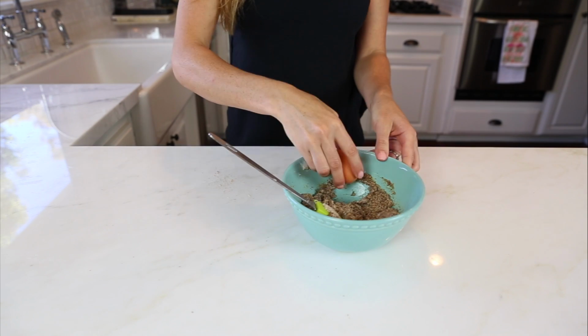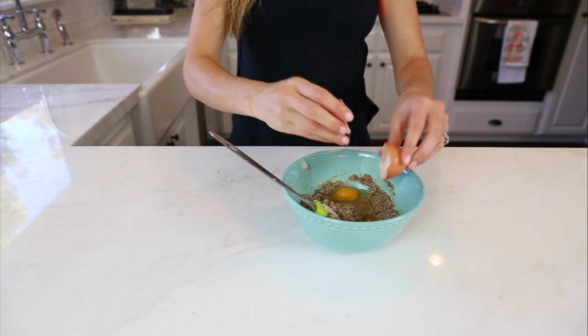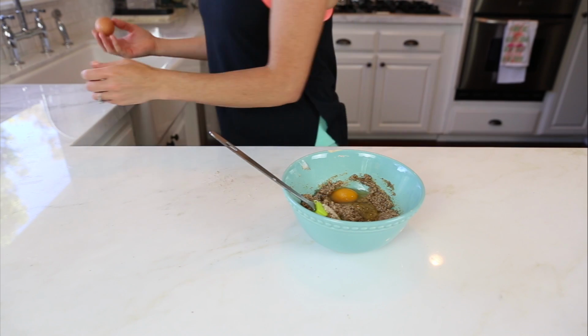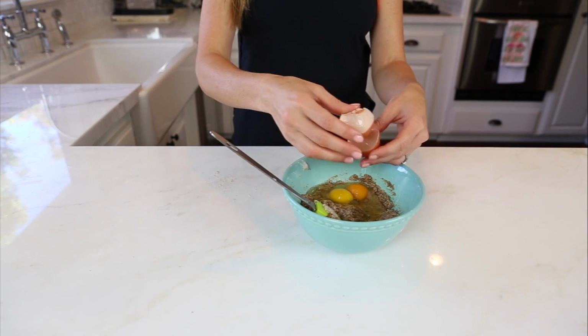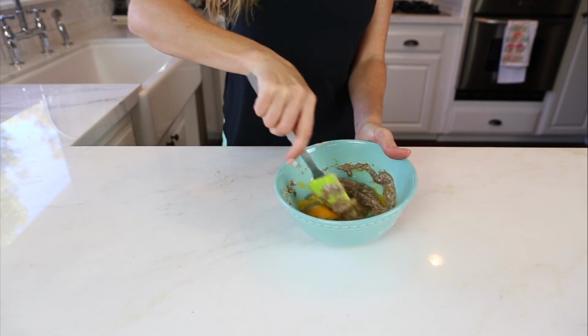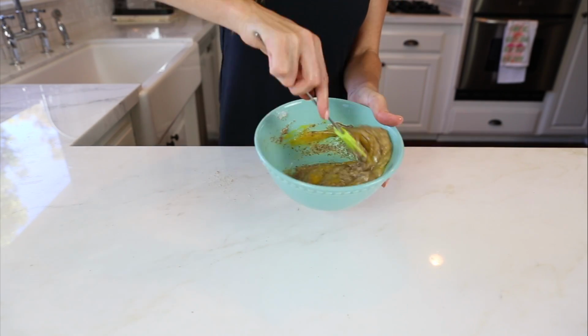2 whole eggs. These are grass-fed, pasture-raised eggs. They're just really healthy. You can see that vibrant color from them. And eggs are so good for you guys. They're such an incredible source of protein. And I know we're adding a lot of protein to these muffins too, but the eggs are gonna give you even more.